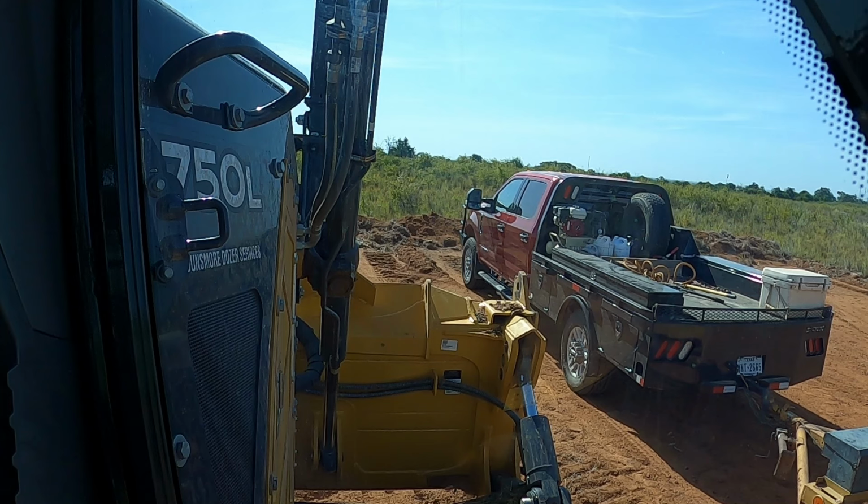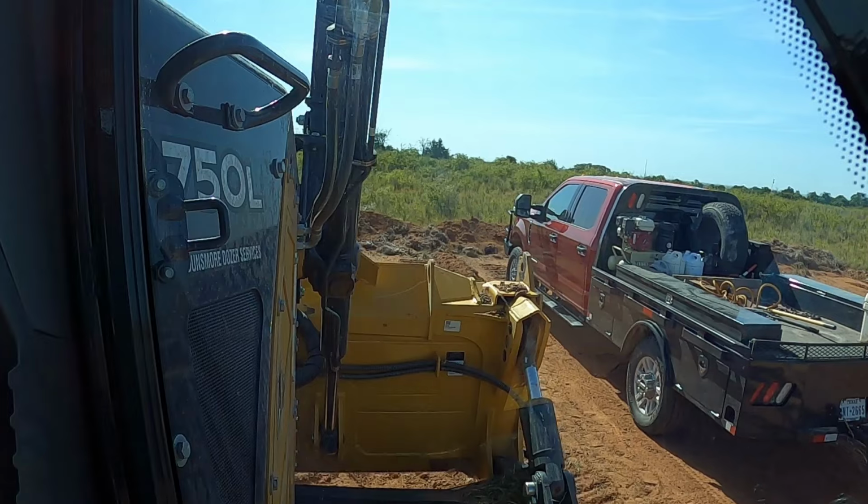I'm going to try the camera there. It's a little lower than I usually put it. We'll see what it looks like. Might get a little different view of some stuff.